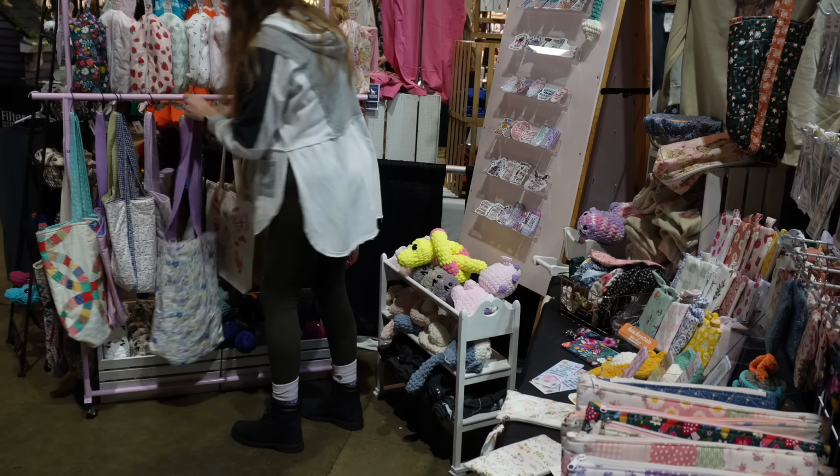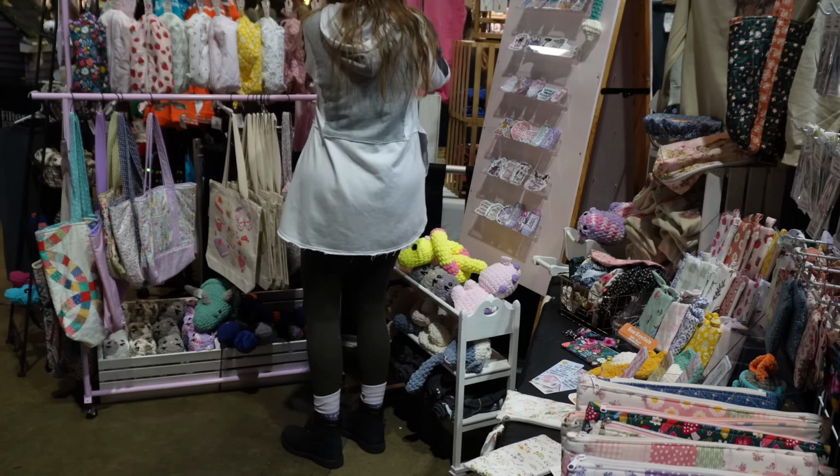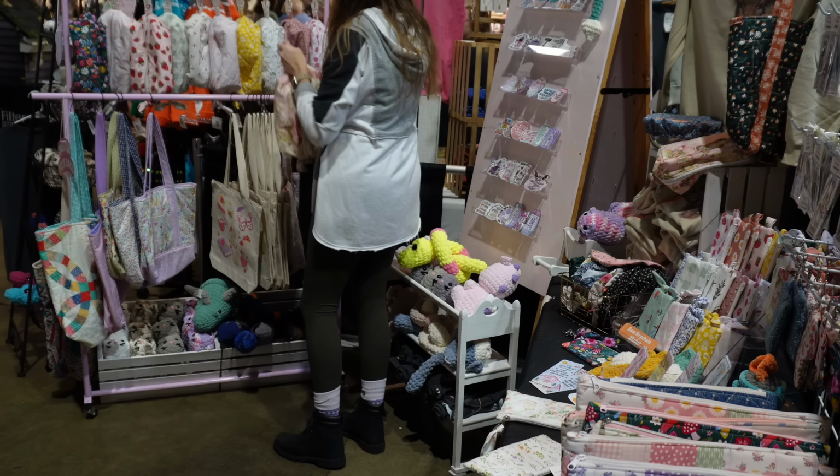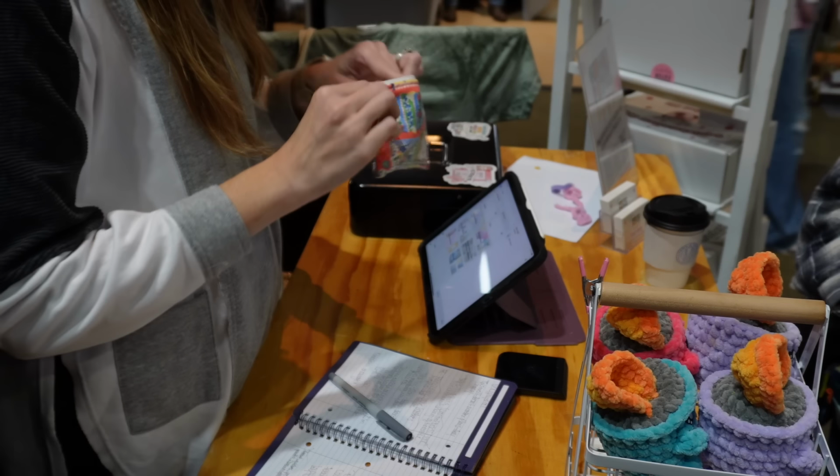I counted about 4 or 5 boutiques that had this. It's almost like they got them from the same manufacturer, and I'm not knocking it. They're boutiques. I go into this event knowing that that is my competition. That is what I'm up against.